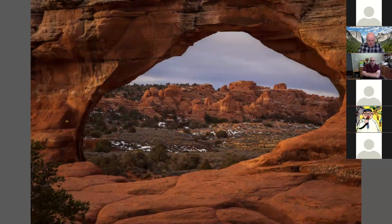And then last but not least, another one of the many arches in the park. The Park Service cites 2,000 different arches of varying sizes, either in the park or around it. This is Broken Arch, so named because if you look at the top, you'll see those cracks on the left and right side of the top. There's hundreds of these things in total, and probably 15 or 20 of them are really nice photographs. I could have gone on forever on this one, but in the interest of time, this is my last arch shot.